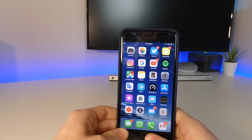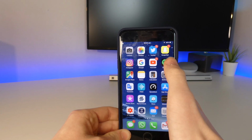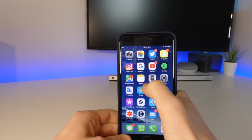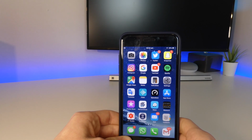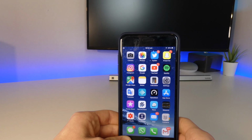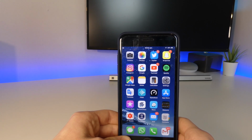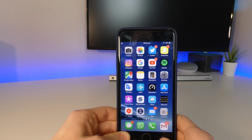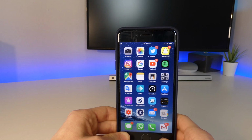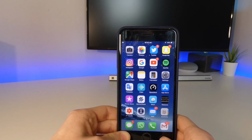So on the first row you can see I've got the camera, photos, Twitter and Snapchat. So photos and camera, I'm sure you know what those are. I use those quite a lot. Well, I don't anymore because the phone thinks the storage is full when it isn't. So I need to try and sort that out at some point. Then Twitter, I use that quite a lot just to stay in touch with people really. And then Snapchat, I can't remember ever using that, but I've got it there because why not?